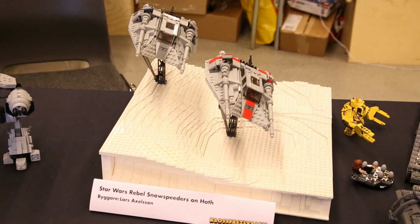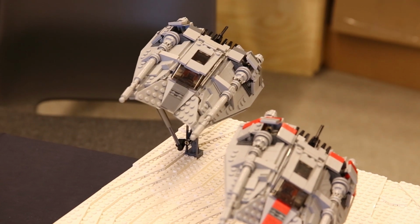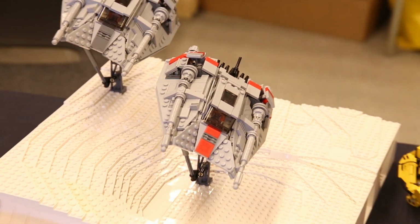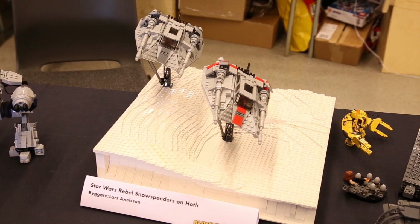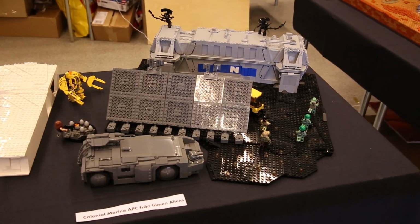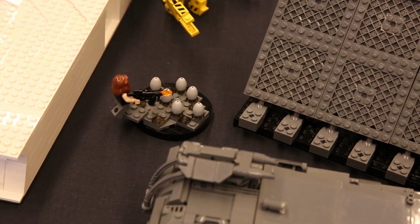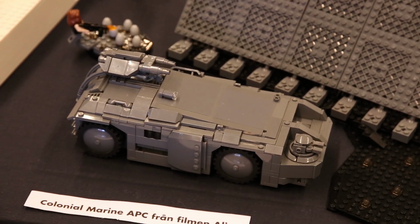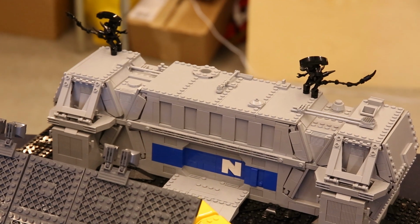We do have some snow speeders from Star Wars Episode 5, which is really, really cool. And they really managed to capture all of the angles in the actual models a bit better than any of the official LEGO sets LEGO have released in the past 20 years or so. And as I've said before, it's really fun to see builders make stuff from Aliens. It's a franchise that doesn't really get that much attention in my opinion, and it truly deserves it. And here we have a really cool model based on Aliens with some xenomorph invading the building on the roof right there.